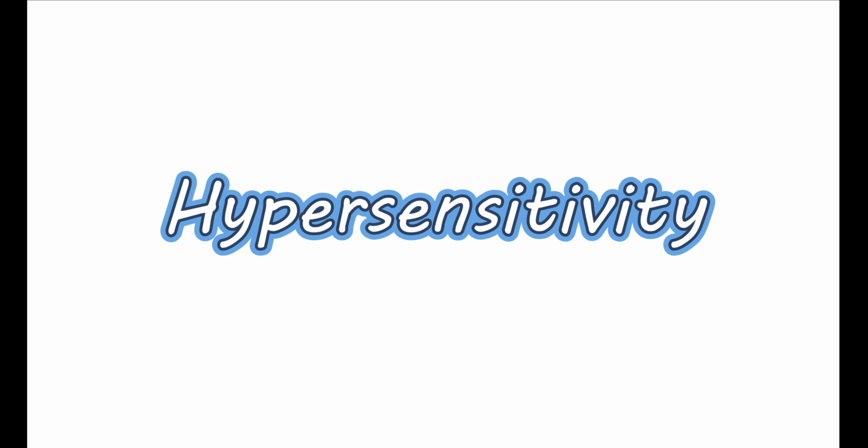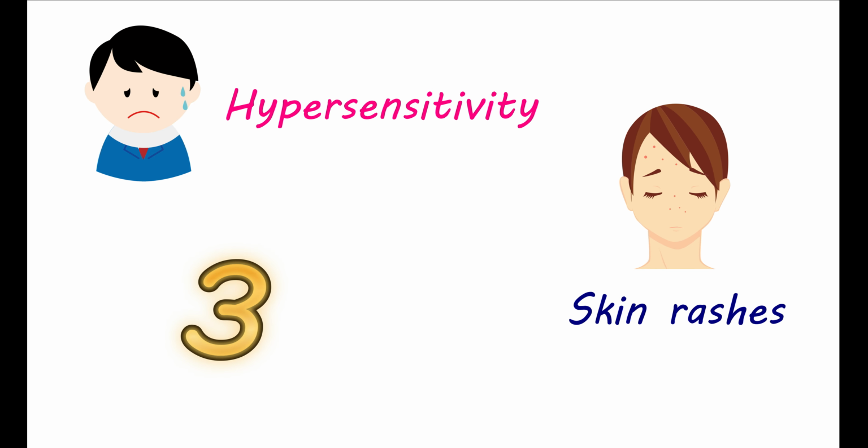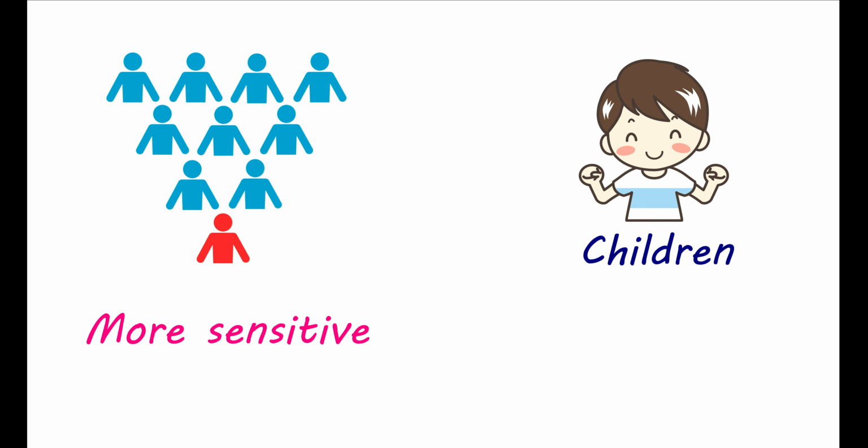Next is hypersensitivity. A small number of individuals may experience hypersensitivity due to the use of lamotrigine. Consequently, it can cause skin rashes. Approximately 3 out of 1,000 people may observe these side effects. A particular group of people may be more sensitive to this medication. The risk is more pronounced in children than in adults. Even though they are rare, these allergic reactions are serious and fatal.